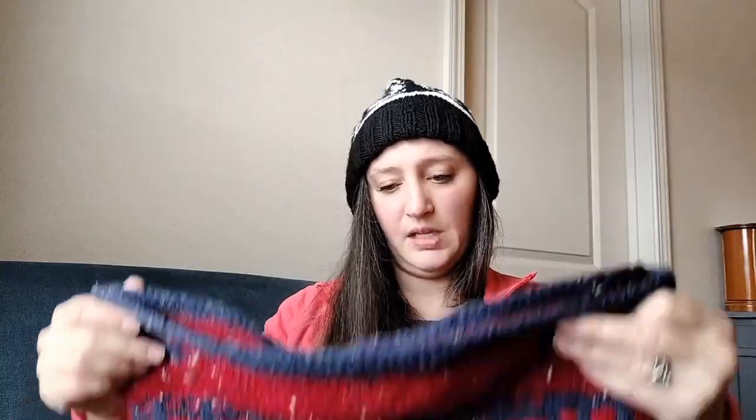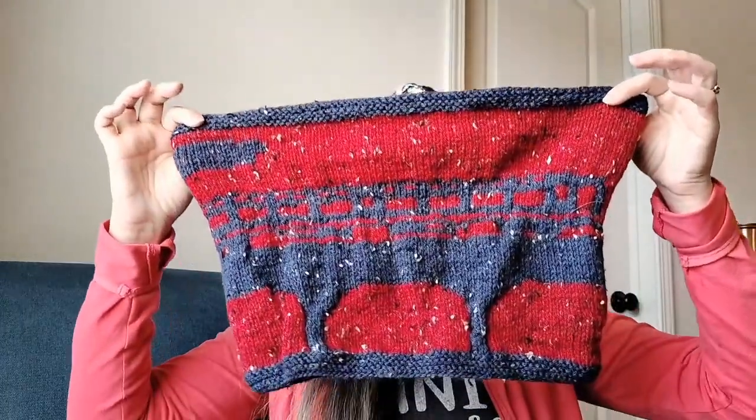So it's a cute cowl. It's just, as you can see, it's not shaped how it should be shaped. It's fine. We'll leave it that way. I didn't time myself. I think I stopped timing myself after the Weasley sweater. I only did two Harry Potter knits last year.